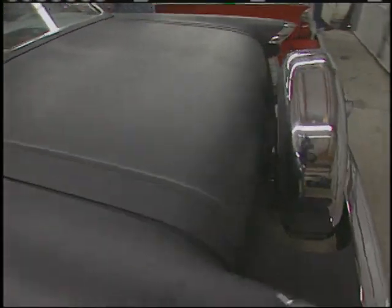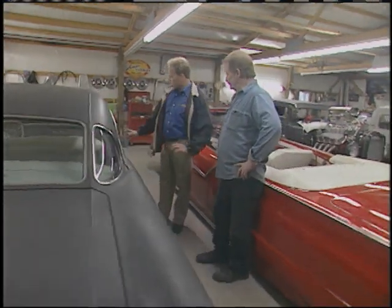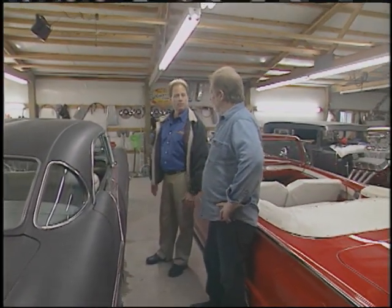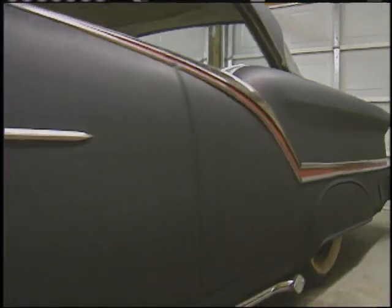Well, it's got this beautiful stainless steel trim right here, and you've shaved the door handles again on this car, so unless you look closely at first glance, you don't even see it as a four-door. It's really catchy, you know what I mean? Yeah. And I've had a lot that, you know, don't really know it.